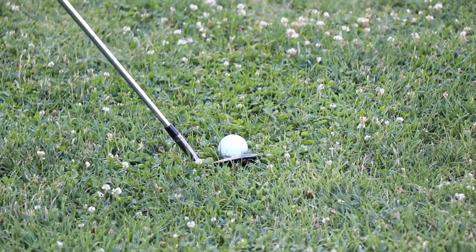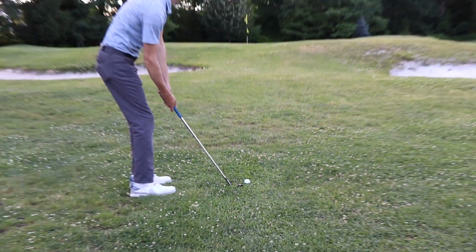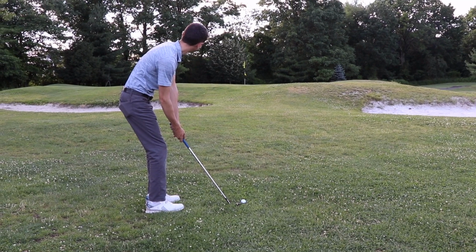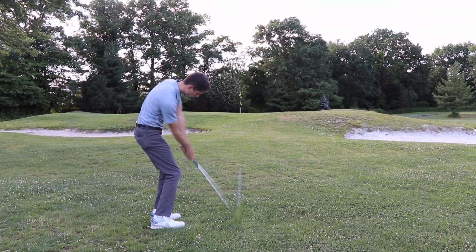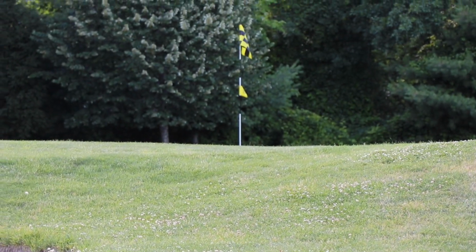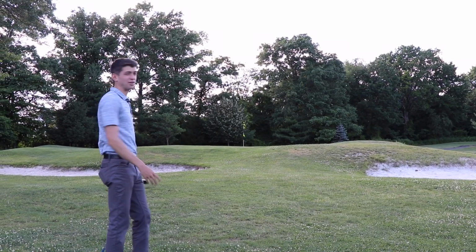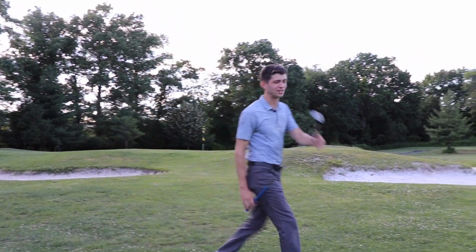So decent lie on top of them too, sitting up nice, a lot of green to work with. This is all on you now, Frank. Can't really place it better here, kid. So I think I got under it a little bit. Roll out for me. Roll out. Roll out. Kind of. Pretty good there. We gotta look at birdie. Let's go ahead and make one.